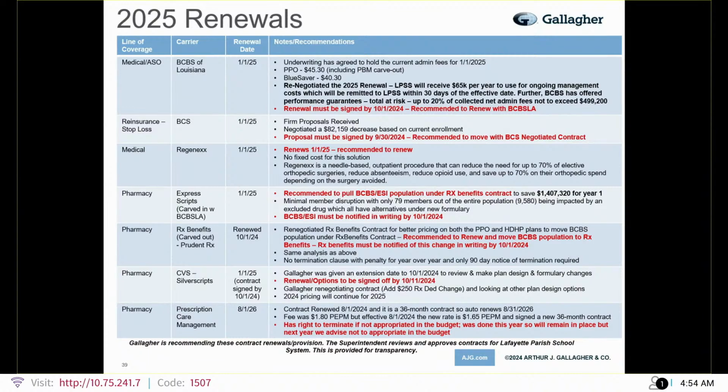This slide right here, we're recommending these contract renewals and provisions. These are contracts that the superintendent approves for Lafayette Parish School System, but we wanted to provide this to you guys for transparency. One, from a timing perspective, and two, just to highlight some additional items we were able to negotiate. Under the ASO Blue Cross contract, we were able to negotiate a $65,000 subsidy that will be sent back to the school system every year. It can be used for different things like technology, wellness, however you want to use those dollars.